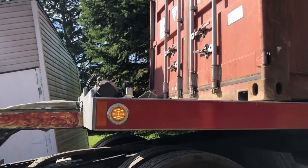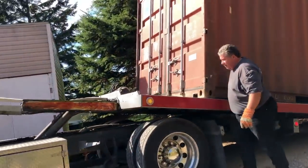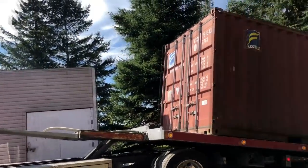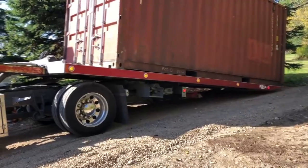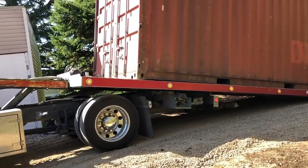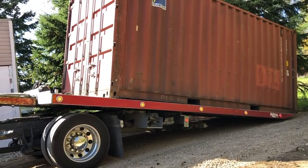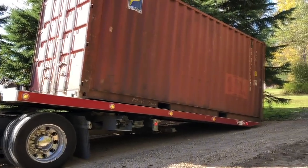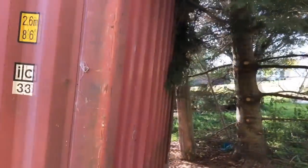Want to come up? Maybe a couple of feet. That would be good, actually. Tell me when to stop. Going. That should be good. Yeah, that's perfect. Give us a little room for the doors. You're gonna have to drive forward towards your tree, eh? That's okay, yep. Yeah, that should be good.